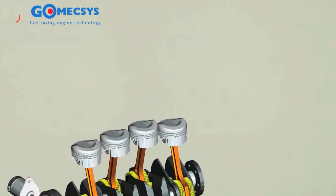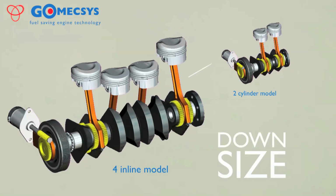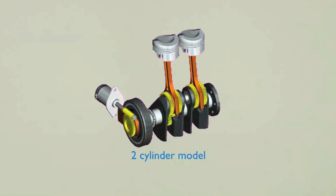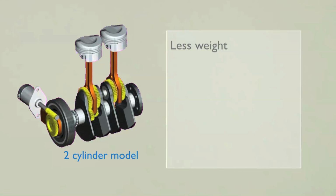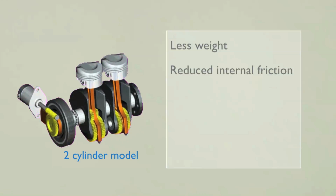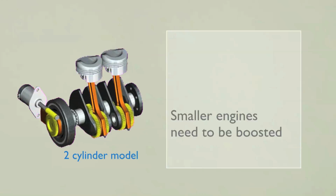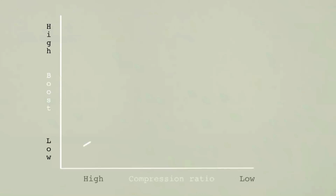There is another benefit to our variable compression ratio technology. It makes it possible to downsize engines without losing performance. Downsizing is one of the biggest trends in the automotive industry today, as smaller engines weigh less and lose less power to internal friction and pumping losses. A downsized engine, however, needs to be boosted to achieve the same power as bigger engines. This can only be done in combination with a low compression ratio, optimal for driving at high loads, but very inefficient when driving at lower speeds.